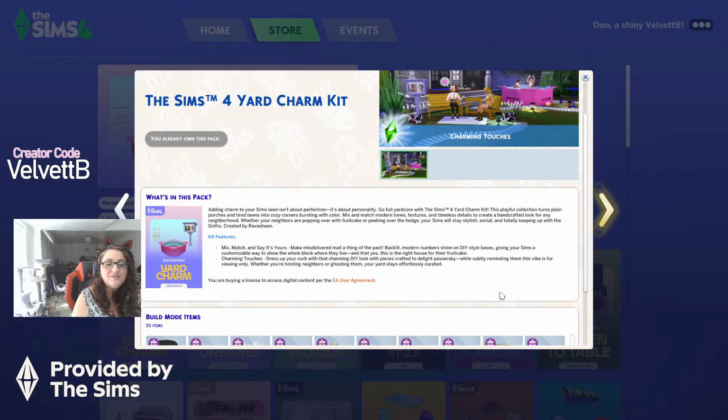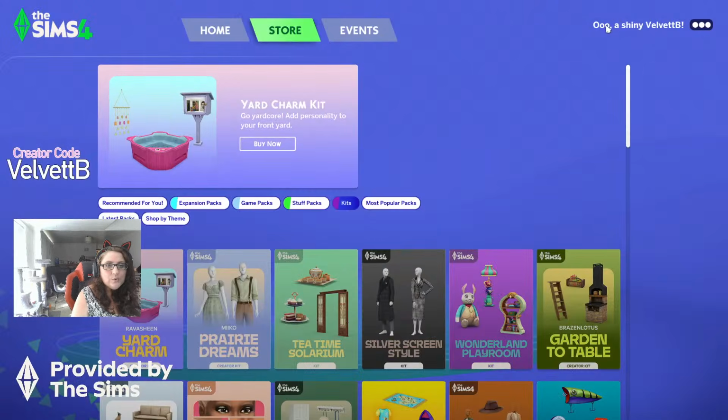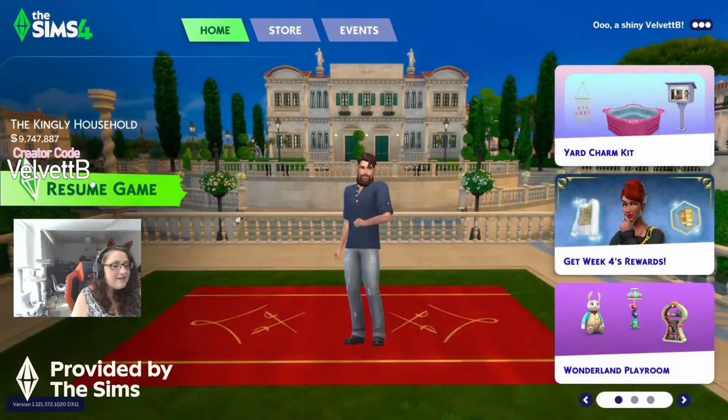Backlit modern numbers shine on DIY-style bases, giving your Sims a customizable way to show the whole block where they live. And yes, that is the right house for their fruitcake. Charming touches. Dress up your curb with charming DIY look pieces crafted to delight passers-by, while subtly reminding them this vibe is for viewing only. Whether you're hosting neighbours or ghosting them, your yard stays effortlessly curated. Oh, there we go. That's exciting.